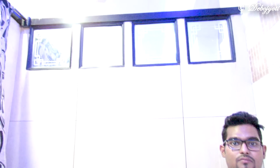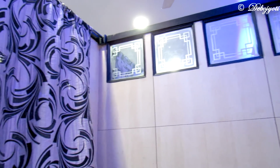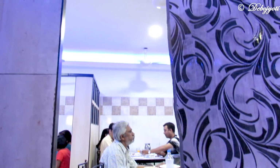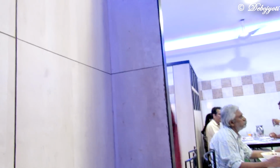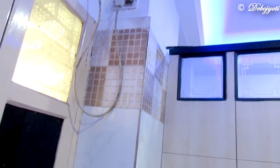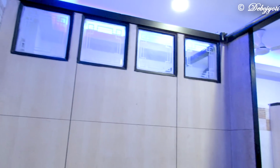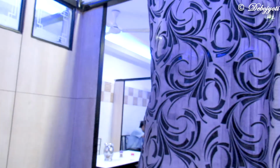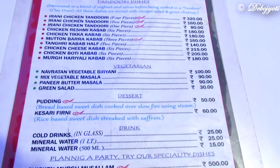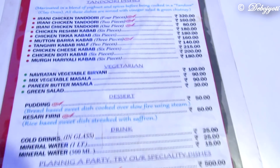Cabin space which you get inside the AC dining hall, and you can see the environment now. So this is the menu guys, and all the items in the menu are quite pocket friendly, I must say.